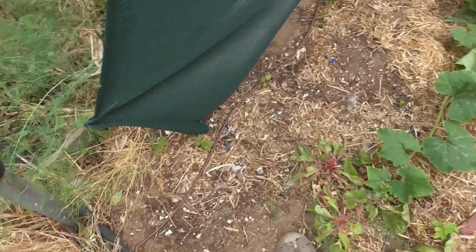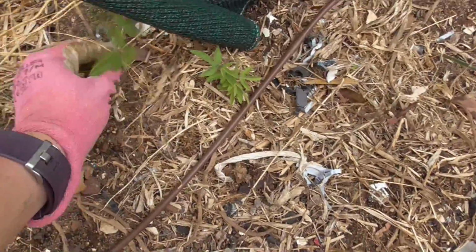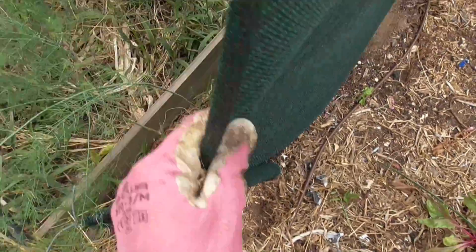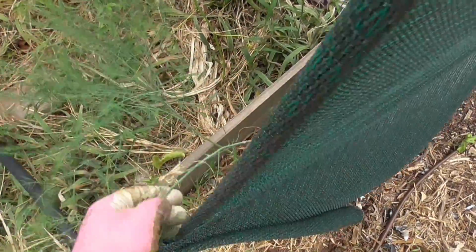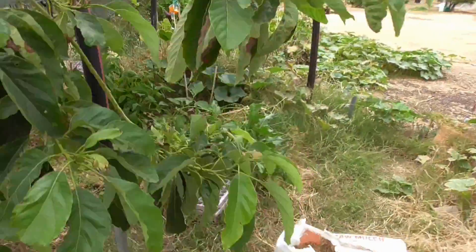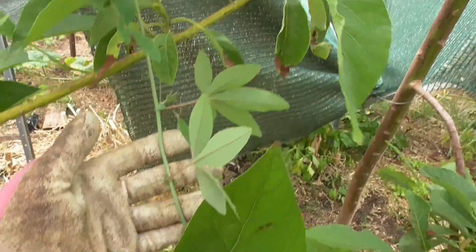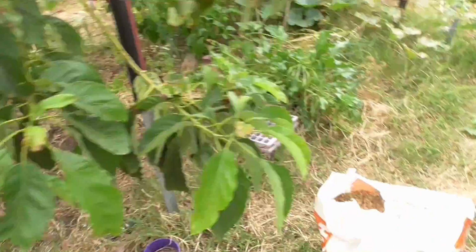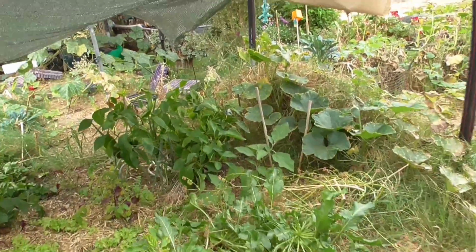So what I did, because all the asparagus was here, I've actually moved it all because I didn't want to have it impeded by the passion fruit. But that's some asparagus there, but I did move the rest of it. Everything just wants to grow and take over, you see. Look, here it is. It's like 5 meters away. It's just come over here and taken over.